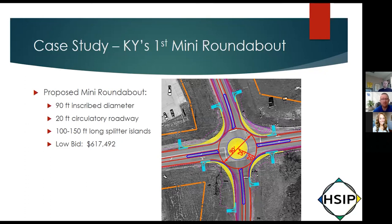It is a 90-foot diameter. The circulatory roadway is 20-foot wide. We use fairly long splitter islands just because those approach speeds were or could be on the higher side. Splitter islands in the range of 100 to 150 feet. The best news, once we put it out to bid, the low bid came in at just a little over $617,000. So similar to the price range that Mark has described in some of his examples.